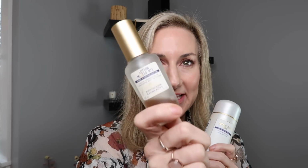So I love this, but I do not, again, use this on a daily basis. I kind of pick and choose when I'm going to use this and when I feel like I need my skin to give it a little boost. So love this, a standout for 2019.